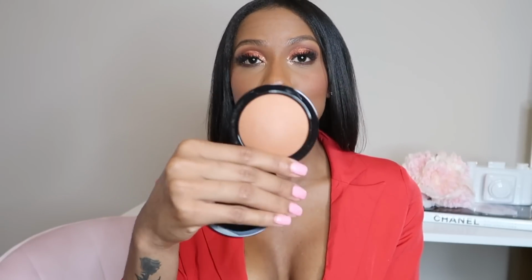I did get a Mineralized Skinfinish. I got this one in deep dark. I really like MAC's Mineralized Skin Finishes to go all over my face when setting. So I got this in deep dark, and that's just because sometimes maybe I highlight too much and I need to warm myself up. So I like to use deep dark to warm my skin back up, because I like warm skin. Honestly, I like my skin to look glowy and warm.